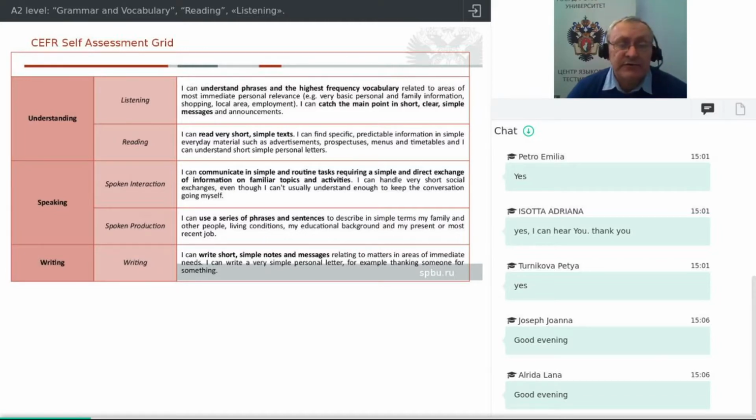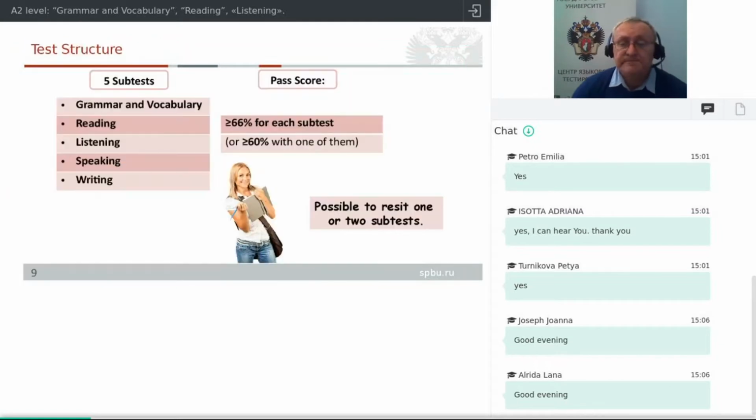As for spoken production, you can use a series of phrases and sentences to describe in simple terms your family and other people, living conditions, your educational background, and your present or most recent jobs. And as for writing, you can write short, simple notes and messages relating to matters in areas of immediate needs. You can write a very simple personal letter, for example, thanking someone for something.